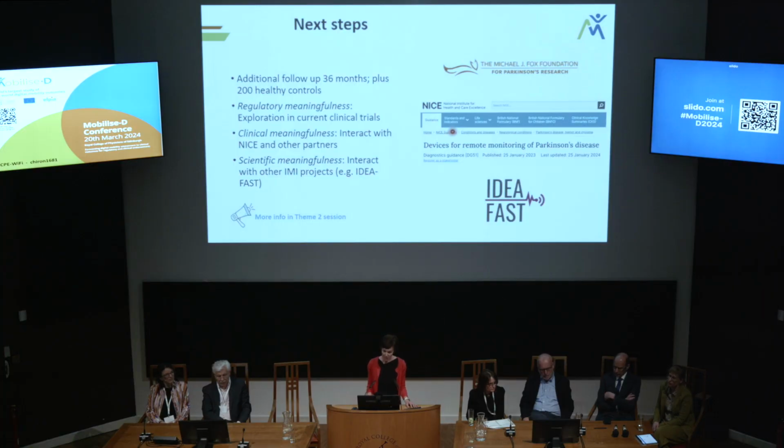Again, going on from what Jan talked about this morning, it's really important that we talk with the regulators, and this will be helpful going forward using DMOs in current clinical trials. Some of you might have seen this guidance published in the UK from the National Institute of Health and Clinical Excellence, which was guidance on devices for remote monitoring Parkinson's disease, just published earlier this year. And it's important that we're mindful of this going forward.